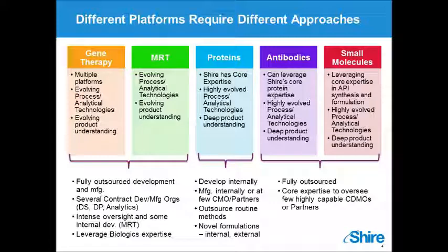So there we have to supplement the external capability with internal know-how and expertise. It requires very, very intense oversight in order to develop. So in these cases, we truly leverage biologics expertise, and I speak very broadly. For example, vaccine: we have people who have worked in vaccines at Merck that are now working for us, and they're leveraging that experience with vaccines to do the gene therapy platforms.